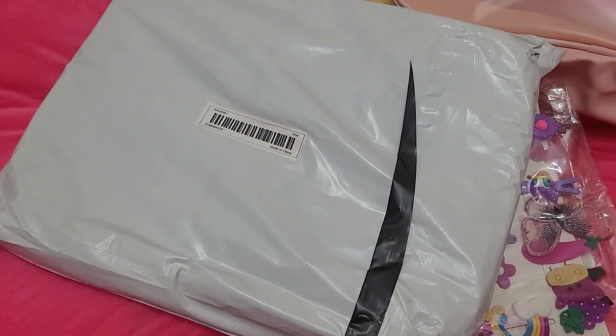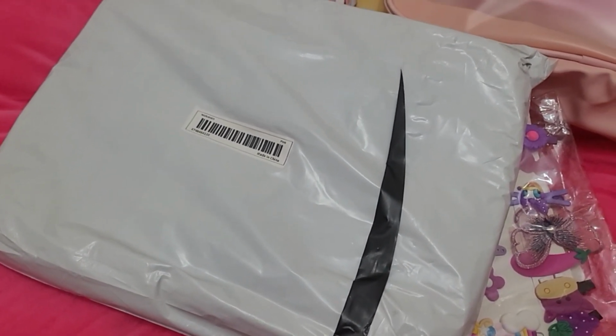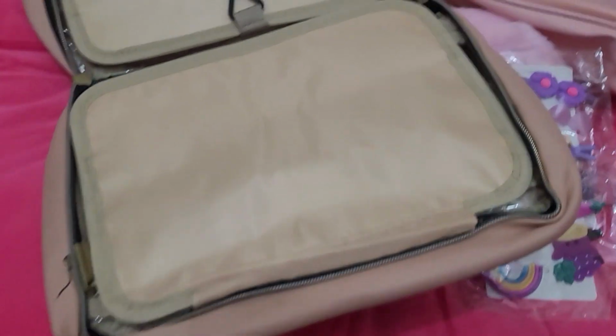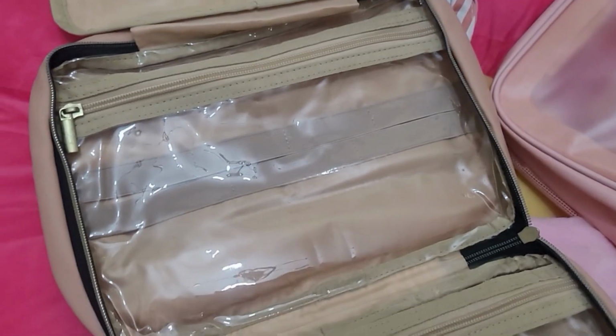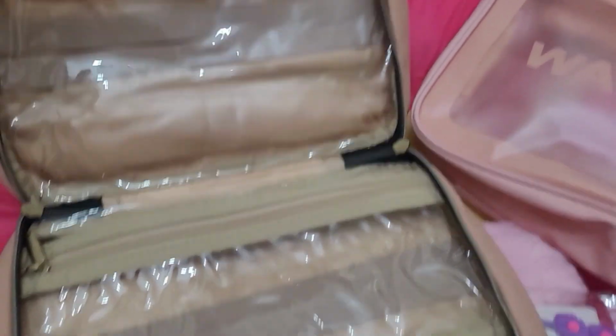And for the final one, let's see what's inside. It's also a toiletry bag or a makeup bag with a hanger. So this is how it looks like. So let's open it. It has the hanger thing here, so you could use it. You can hang your stuff. I mean, you can hang the entire bag.